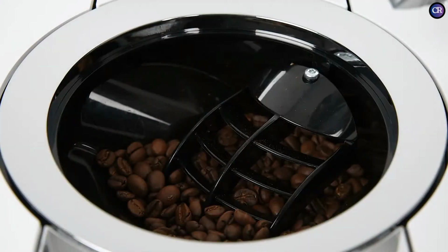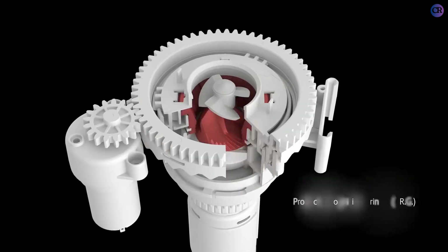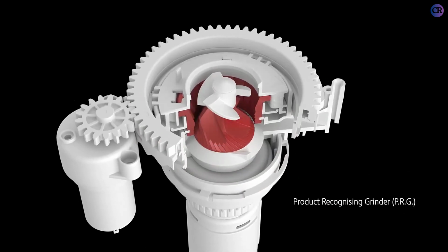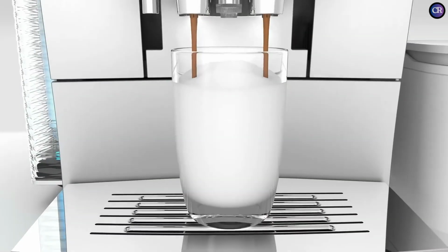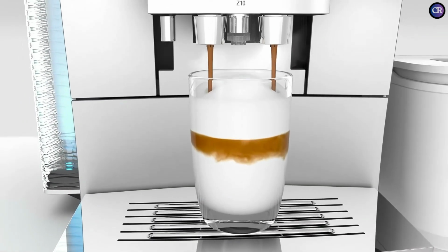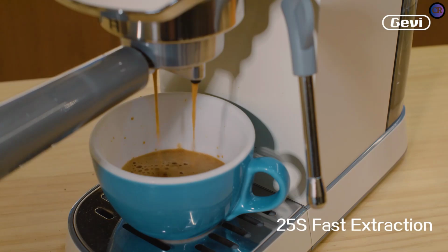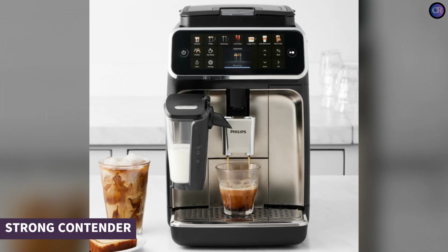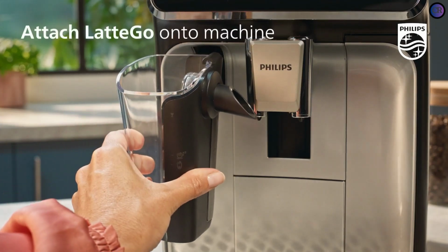When you're looking for an espresso machine with a built-in grinder, there's a lot to consider. Whether you're after the convenience of a fully automatic system or the hands-on approach of manual control, there's a machine for every coffee lover. Let's walk through some of the top options in the category, from the best overall to the best value, and help you decide which is right for you. We'll also touch on the strong contender, the worth considering, and the premium choice, so stay tuned for a thorough comparison.